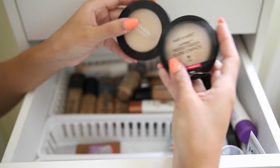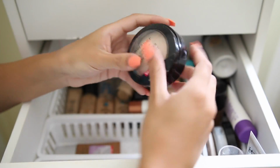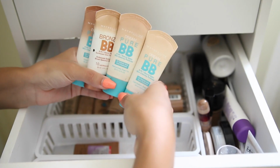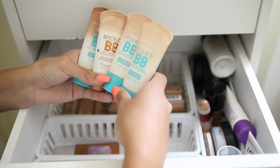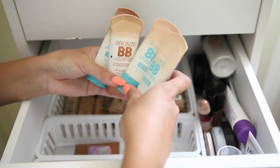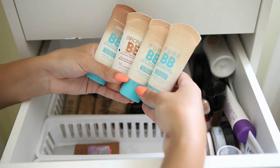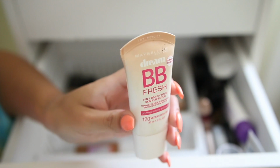The Wet n Wild Photo Focus and the Revlon Color Stay powders are really good for setting makeup, so I'm gonna keep these. The Maybelline BB creams are so great for summer. They're really lightweight. They don't have a lot of coverage. They just give your skin kind of like a your skin but better look, and it just kind of evens everything out, but they're so pretty on the skin, so I'm definitely keeping these. Another Maybelline BB cream that I'm also gonna be keeping.